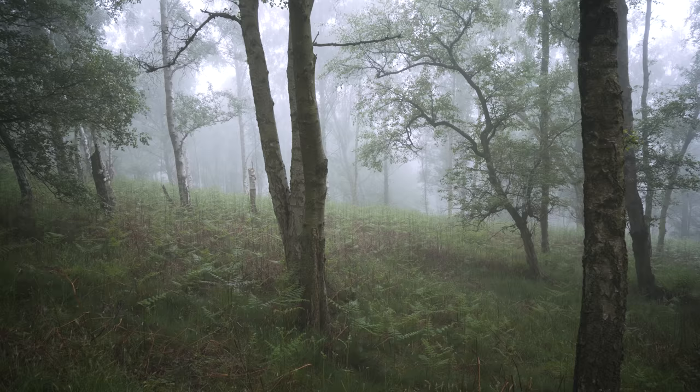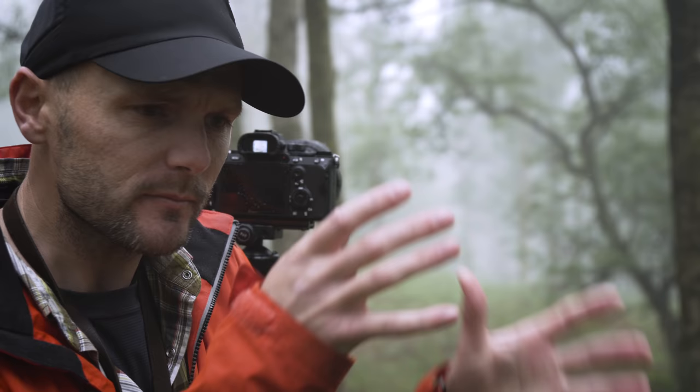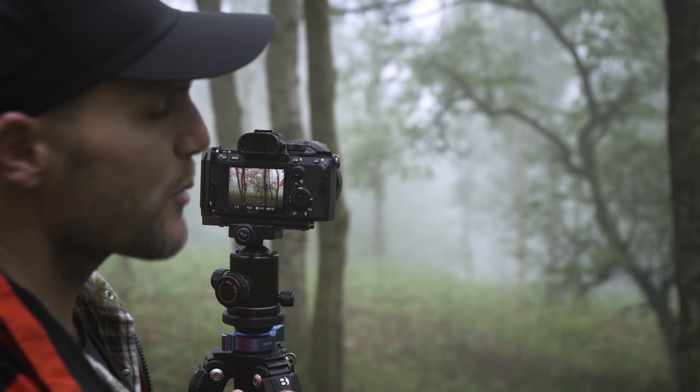And as usual, with all my woodland stuff, I'm positioning myself left to right, just in the ideal position to get the separation between the different trees in the scene. So I think overall it works okay. It's quite nice. I prefer the other image that I captured earlier, but this is worth capturing as well. And the fog's coming quite nice now, so I'm just going to grab that shot again. And there we go.